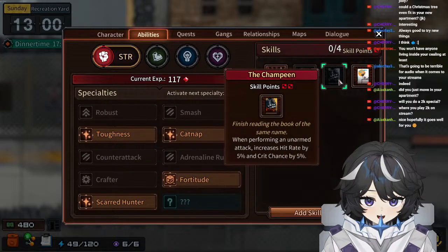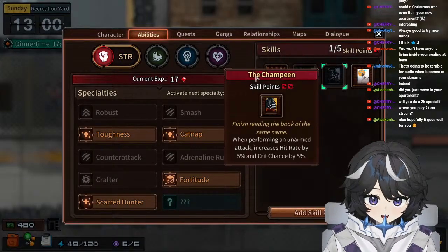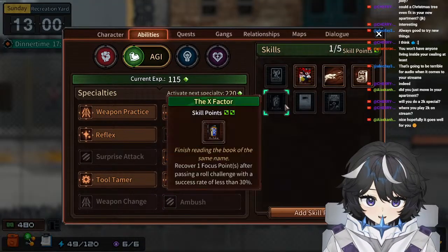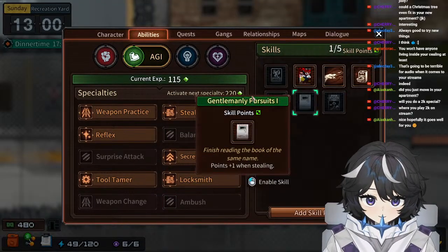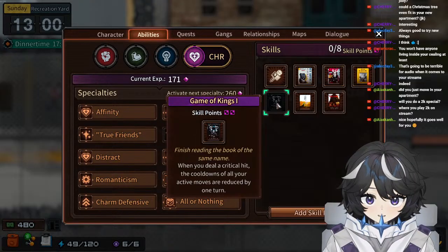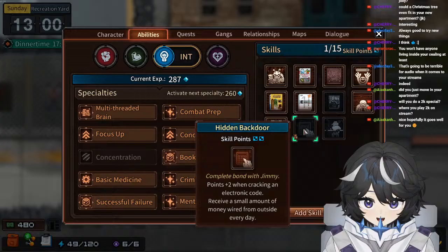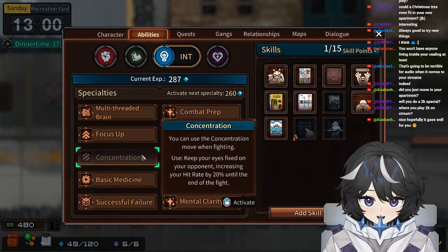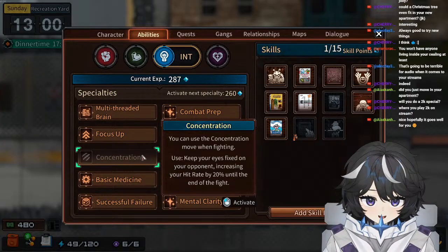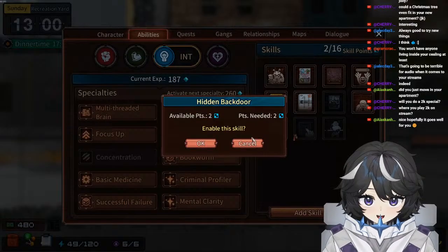Oh, I think I do want to do strength. I think I want to do unarmored strength, so I'm gonna get that. Ooh, I got a lot of points. I need another intelligence check to get hidden backdoor, but I could also just get the last intelligence skill. Give me one and then give me hidden backdoor.